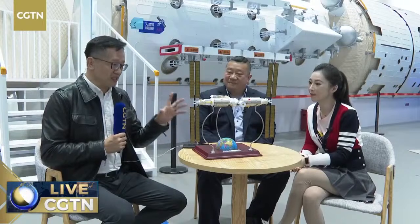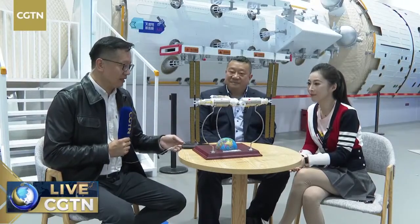Although we are taking a look at the model of the core module, today we have so many things to explore here, and to take a look at how the astronauts are going to live in the space station. Thank you. Also, in front of us, there's this model. We can take a look at the details. This model is going to be launched one by one with each piece, but today we're going to talk about the main part, the core module.